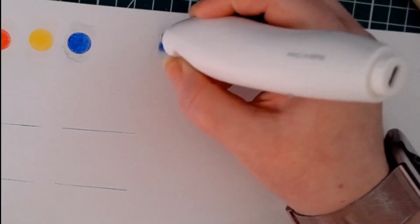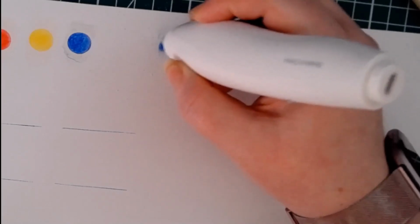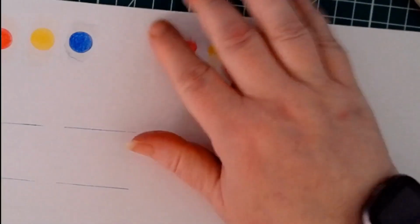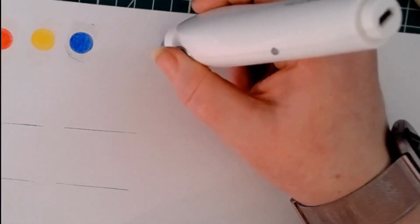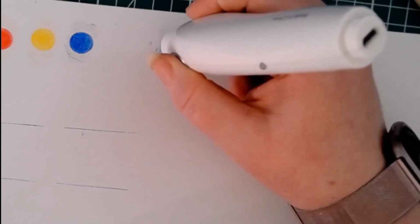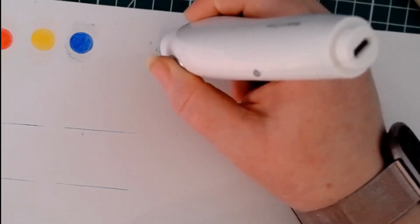So of course the best way to erase with one of these erasers is just to do little tiny circles, and it will pick up that color and pull it away quite nicely. However, it does leave little chunks of the eraser, so you have to be careful on how hard you're pressing down. Now let's see if we can erase the rest of the circle. And it does erase it a little bit.